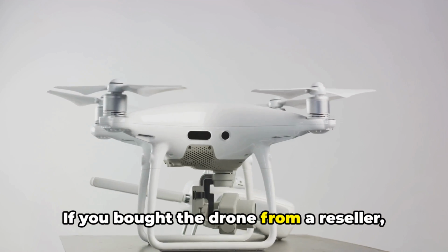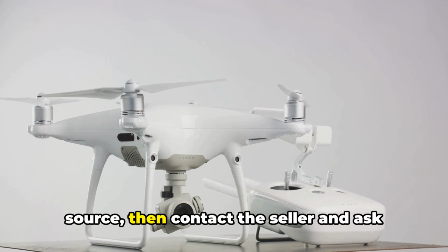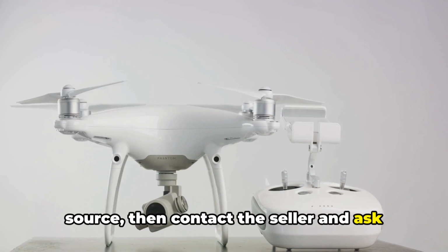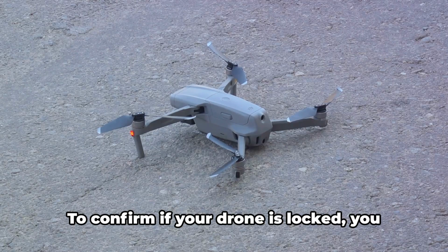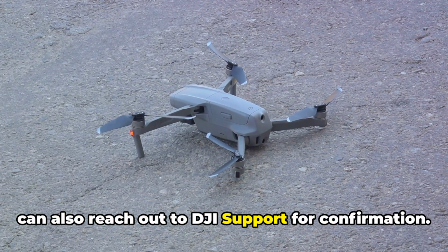If you bought the drone from a reseller, Amazon liquidator, or any unofficial source, then contact the seller and ask for a refund. To confirm if your drone is locked, you can also reach out to DJI support for confirmation.